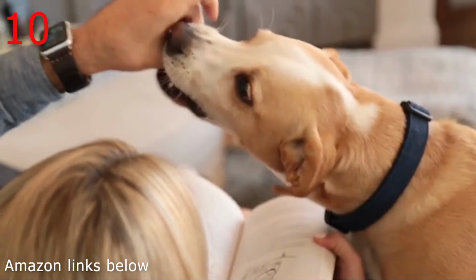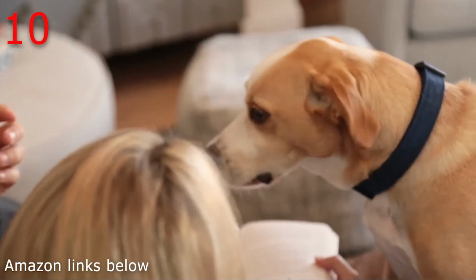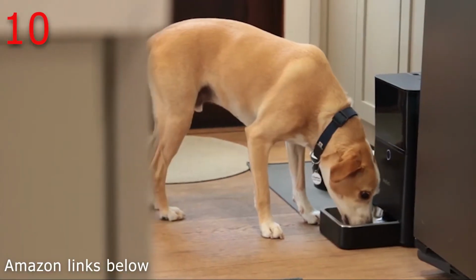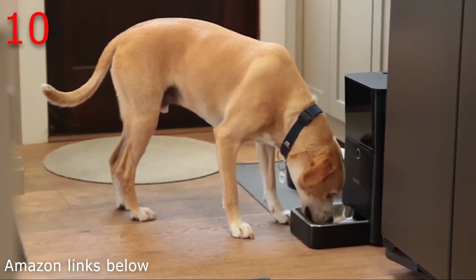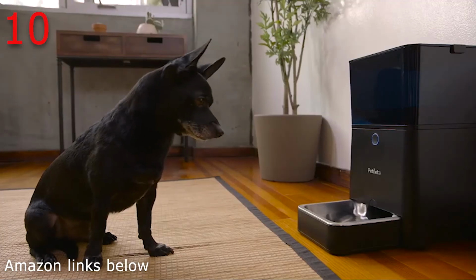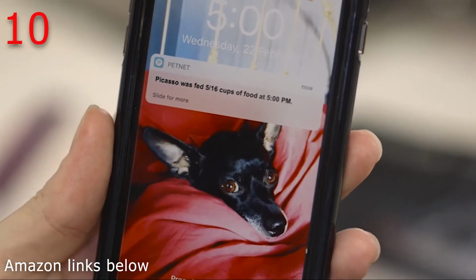Do you ever wonder if you're overfeeding your pet? Studies show feeding your pet the right amount every day will help them live longer. But how do you know how much to feed your pet? Introducing the PetNet Smart Feeder, a new smartphone-controlled automatic pet feeder that feeds your pet the right amount of food each day.